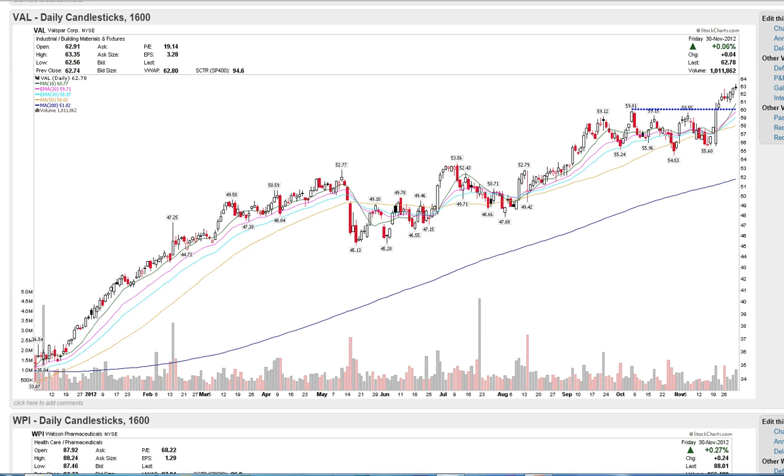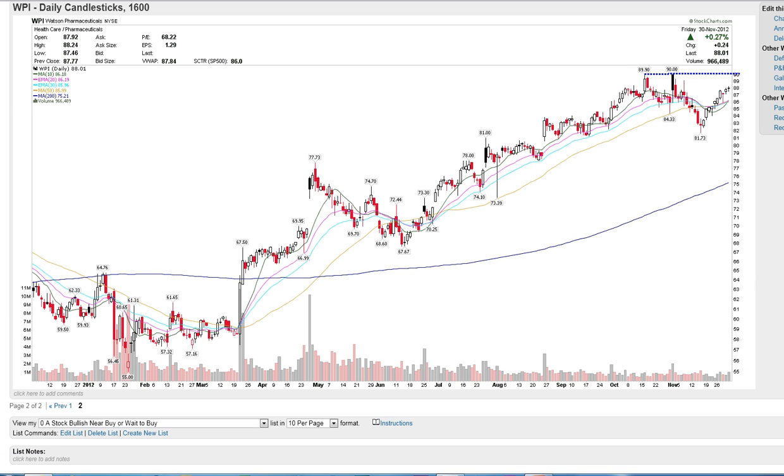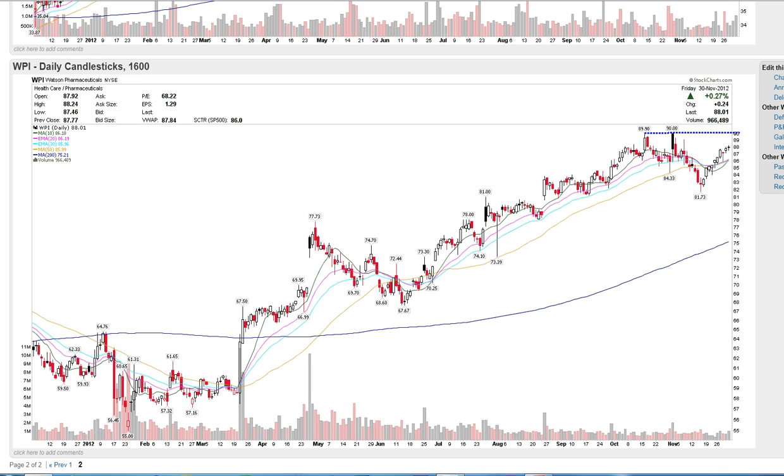VAL is in building materials, and this is also a very strong sector. Several stocks in that sector perform very well. VAL just broke out from this point and now the breakout holds. It's going up.